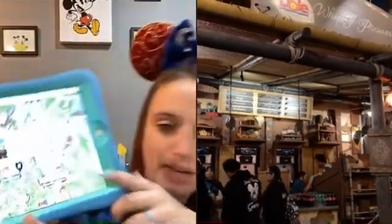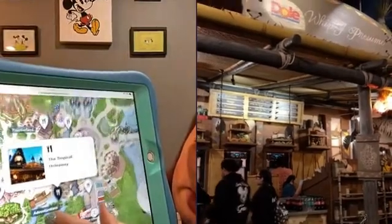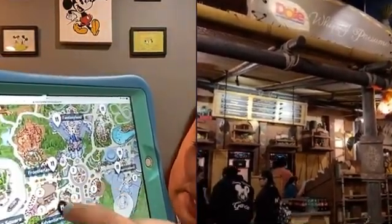And here is kind of where Kate is in the park right now. Let me zoom out a little bit. So we just kind of came up and around this way.